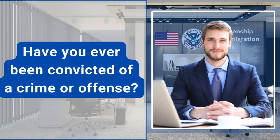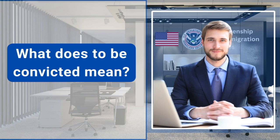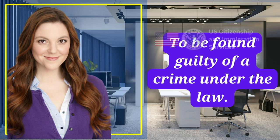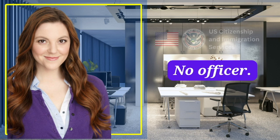Have you ever been convicted of a crime or offense? No. What does to be convicted mean? To be found guilty of a crime under the law. Were you ever involved in any way with killing or trying to kill someone? No, officer.